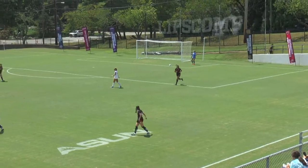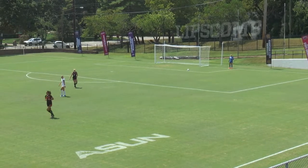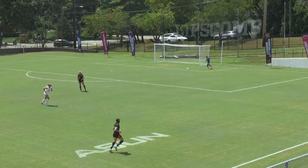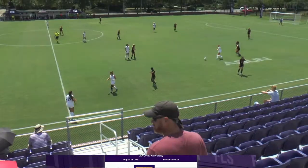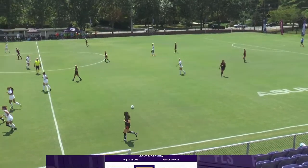An incredible run for head coach Kevin O'Brien to have Rogers, who is so efficient, so technical, unafraid to take chances, and she's got a nose for the goal as well. Carapazza tries to keep it in play, but the linesman raises his flag, and it'll belong to Idaho State.